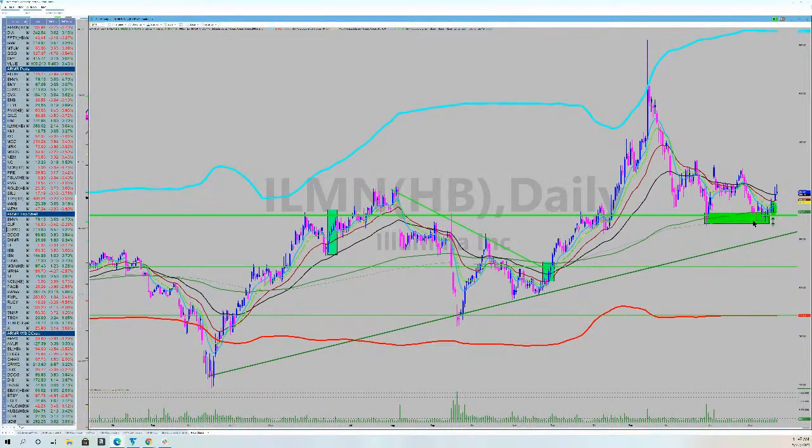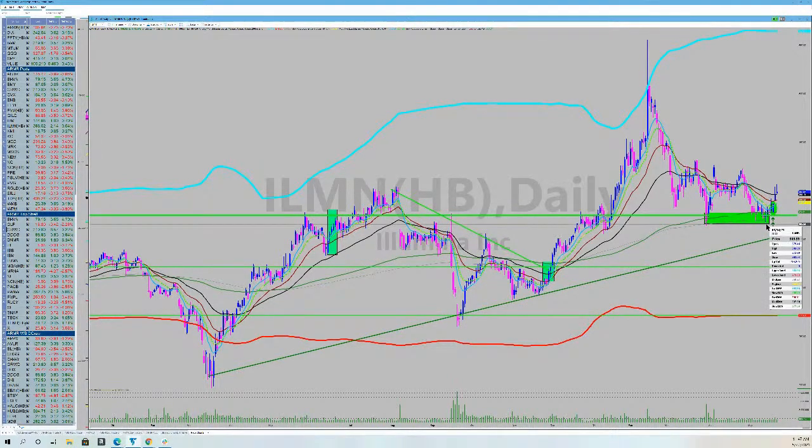This is the ARMR value entry point where the risk to the stop is tight and logical. Like this is a clear, if it takes out these lows, it's over. If it holds the 200-day, there could be something big here and it may unfold. It may not, but guess what? The stock's already popped out. I can raise my stop to break even now.